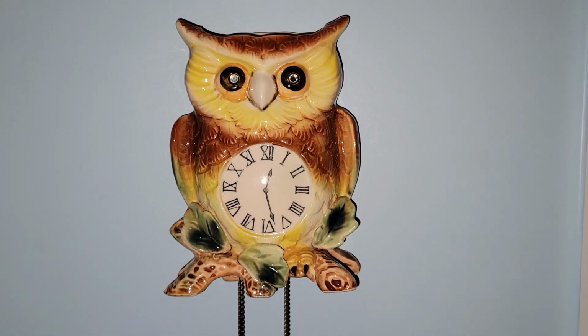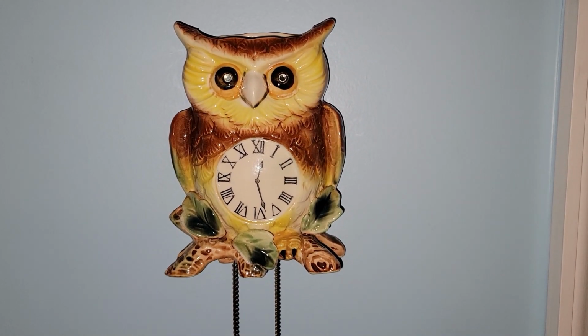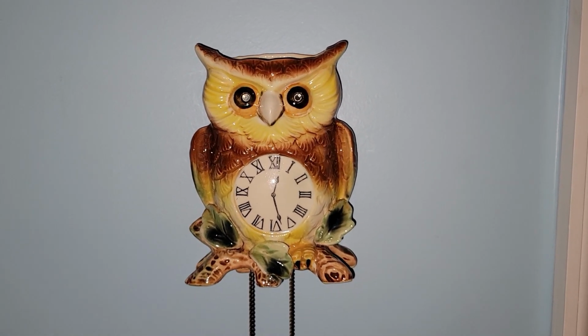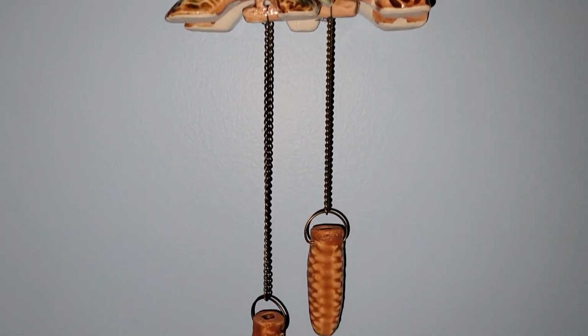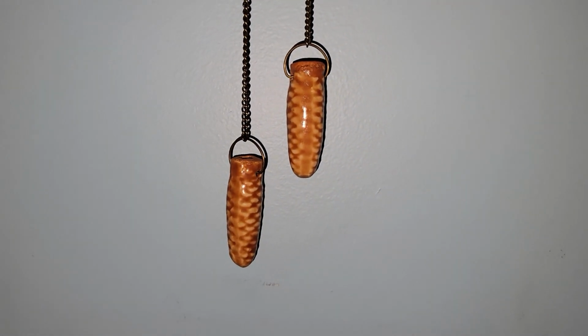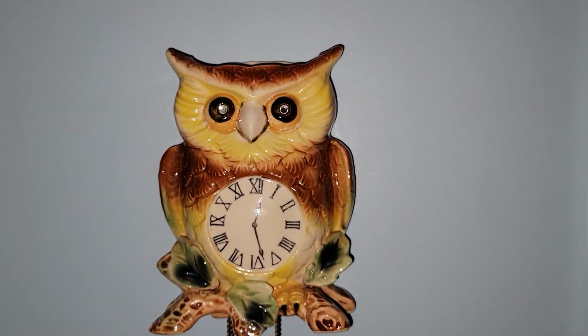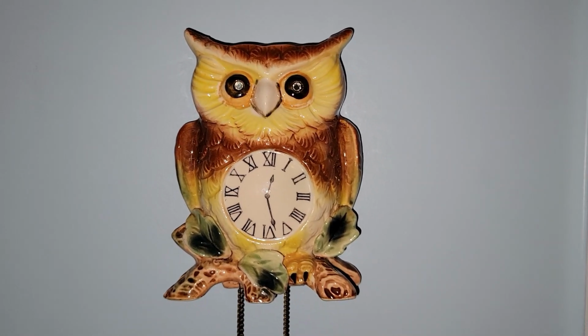So the first thing I'd like to share with you all is something that I absolutely love. This is a really cool 50s, 60s owl wall pocket that's made to look like a clock. It's got two ceramic weights on the bottom. And I paid about $14.36 for this. It was originally $15.95, but the booth was 10% off.